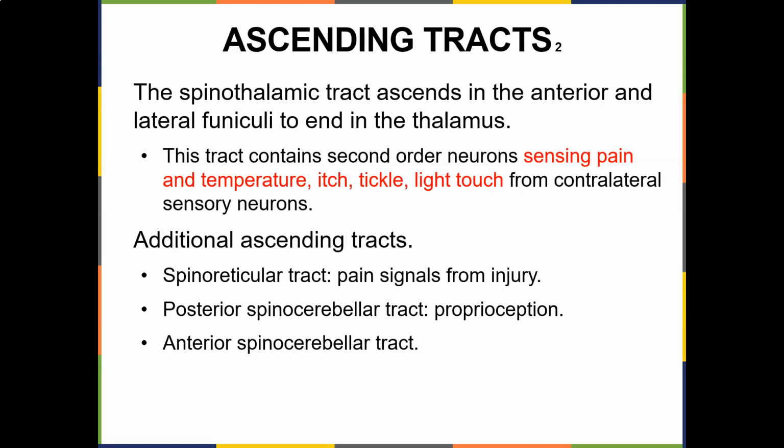So this is not a neuroanatomy class, so I don't need you to memorize all of the spinothalamic and spinoreticular details or all the tracts. But the spinothalamic tract, probably the most important tract, ascends in the anterior and lateral funiculi to end in the thalamus. This tract contains second-order neurons sensing pain, temperature, itching, tickling, light touch from the contralateral sensory neurons. So all that information that I put in red is a must know.